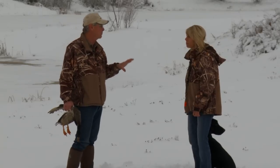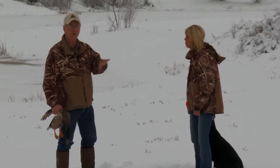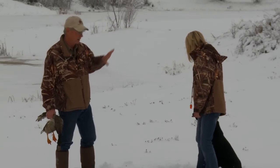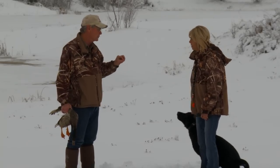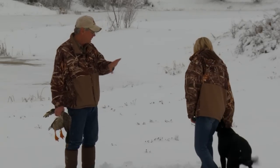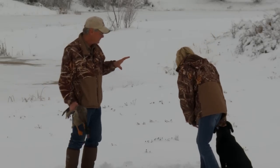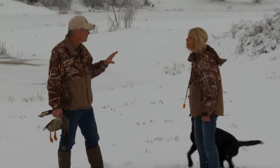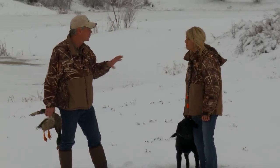In fact, I want her to break. I want her to leave. As soon as I throw this duck, I don't care if the dog goes. It's perfectly okay, because steadiness is the very last thing that we teach. We have to have all the obedience done, all the other stuff going down before she begins to understand how to sit still for us. Okay? So once she grabs a hold of that bird, without using any electrical stimulation now, I want you to whistle her back to you.